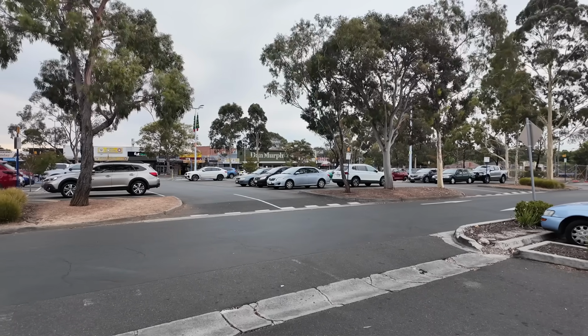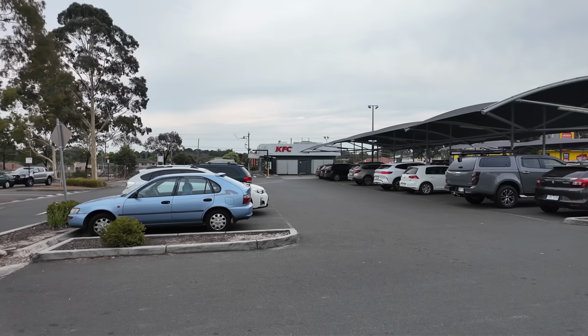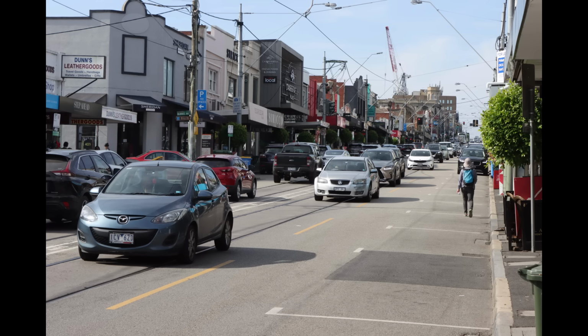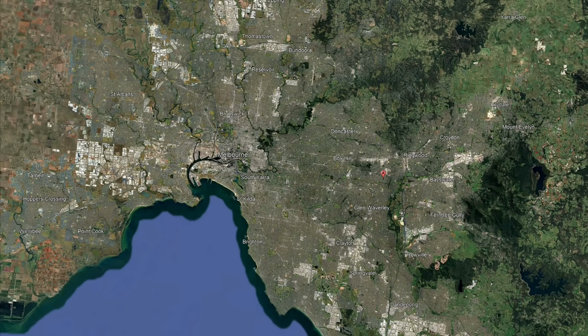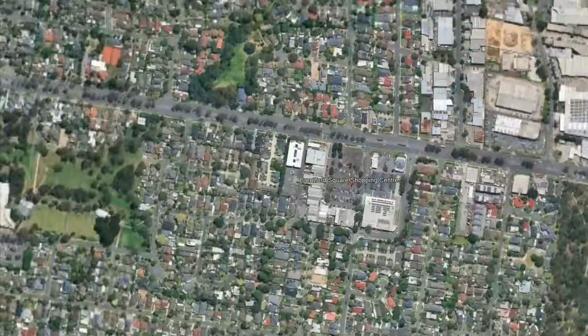They were built as quintessential car-first designs. Borrowing from similar places in the United States, they were a world away from the walkable, dense shopping strips that you'd find in cities prior to the Second World War and the popularisation of cars. One of these is Brentford Square, here on Canterbury Road in Forest Hill, east of Springvale Road.